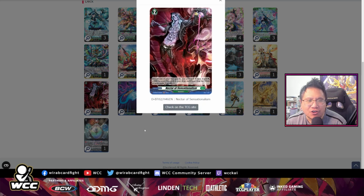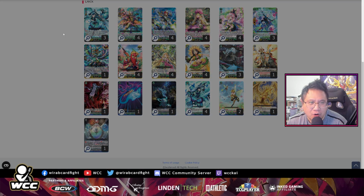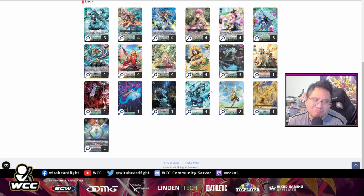And then one thing is you run the Nectar of Sensationalism, because this deck does have a finishing problem, but if you put this on one of your big orifices, then two restands of fat with crit is pretty good, especially at the end. So that's pretty much with Lascaria. I think it should be pretty cheap. If you want to invest in this, set 2 definitely makes it better.